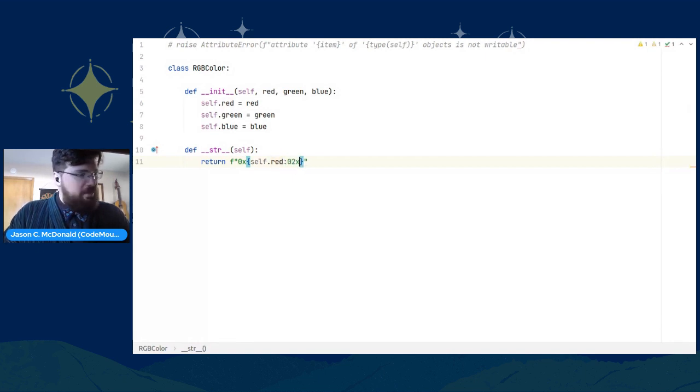I do love my F strings. So if you are curious what this is, look up the formatting codes for F strings. A lot of cool things you can do with them. So these are 2-digit hexadecimal numbers.